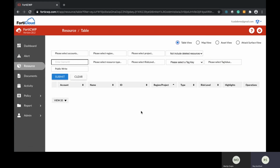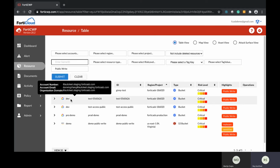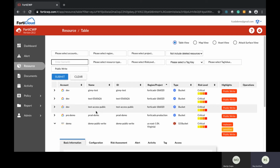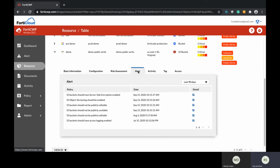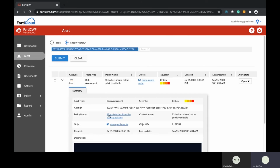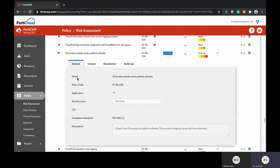So when we click on the exposure level, we can see that we've got public write on Azure, on GCP, as well as AWS. So when I click on AWS, I can go straight into the alerts. I can see that we've got a violated policy about S3 buckets should not be publicly editable. I'll click in and I can drill down and look at the policy itself. So the policy shows us that we're in violation of PCI DSS, and we can actually look at the context here.